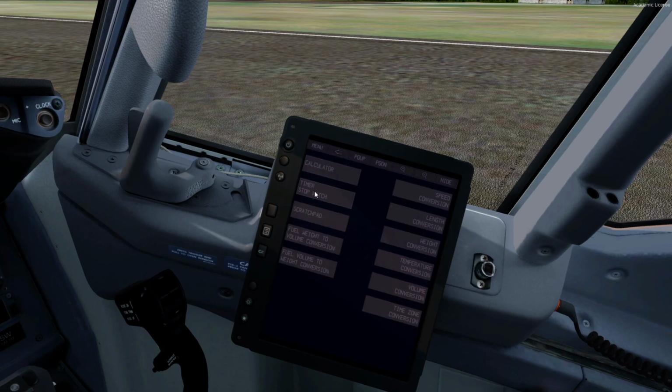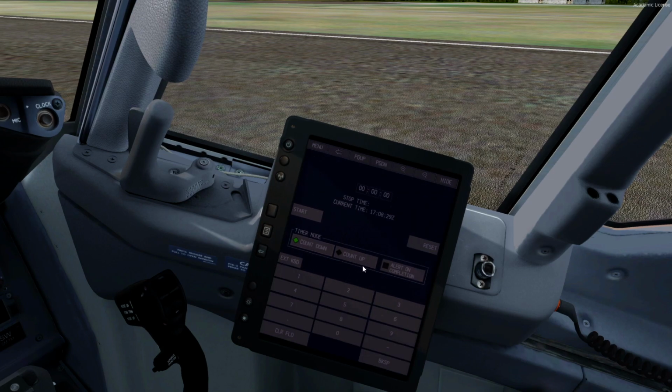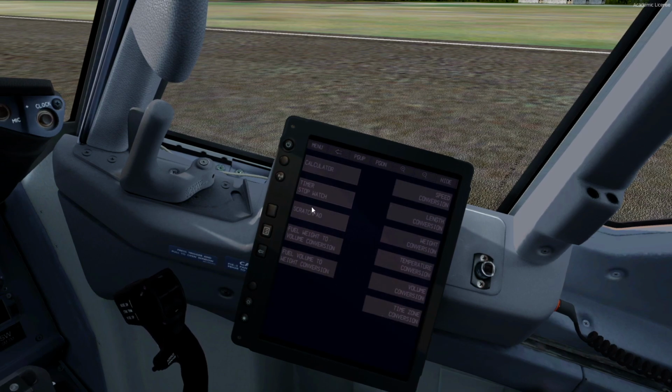Let's go back one. Timer and a stopwatch. So count down, count up. If we want to count down from 10 seconds and press start, there we go. It's now counting down from 10.